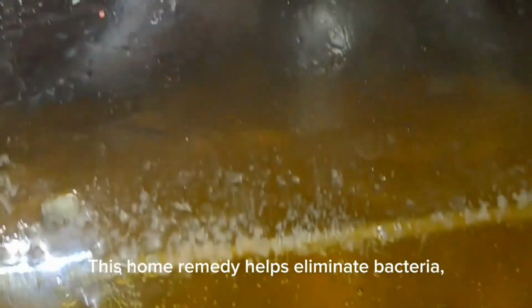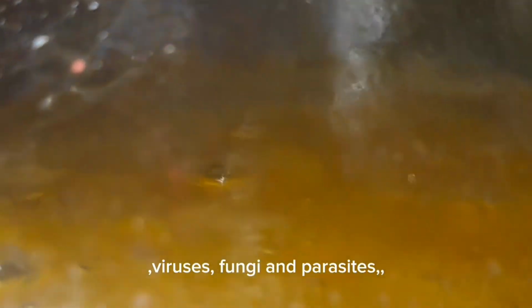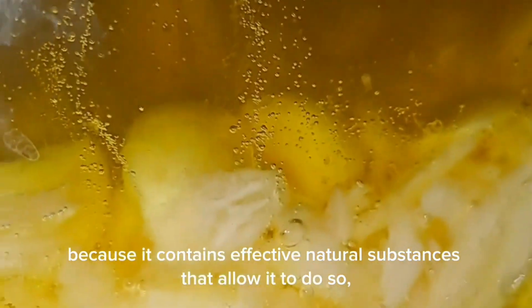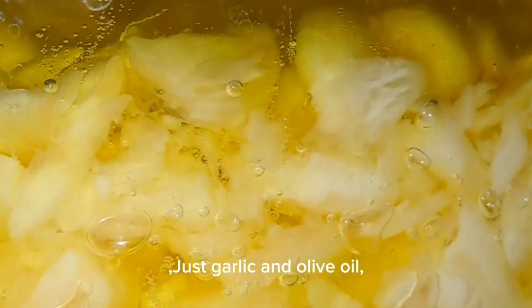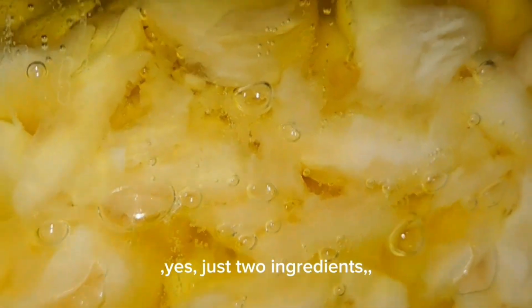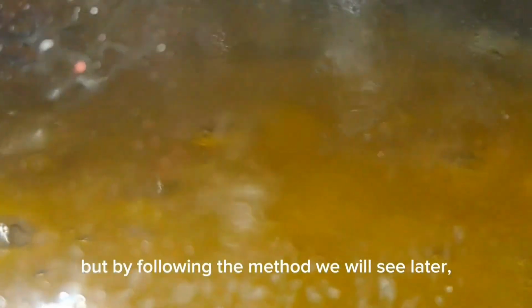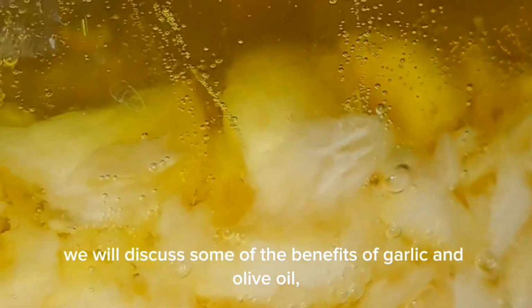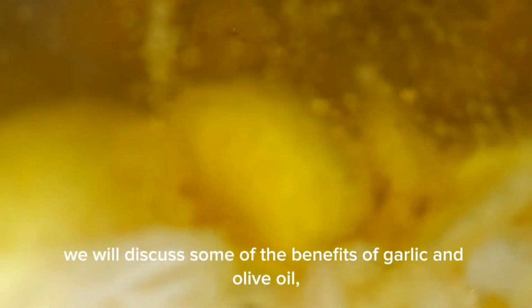This home remedy helps eliminate bacteria, viruses, fungi, and parasites, because it contains effective natural substances that allow it to do so. So what do we need to make this remedy? Just garlic and olive oil. Yes, just 2 ingredients. But by following the method we will see later, we will make a super effective antibiotic. And before that, we will discuss some of the benefits of garlic and olive oil.